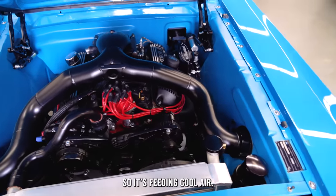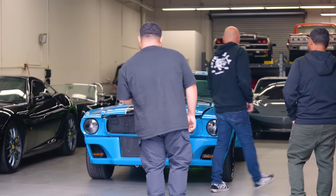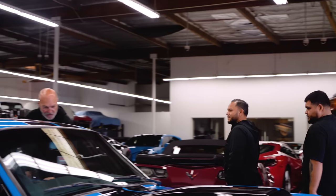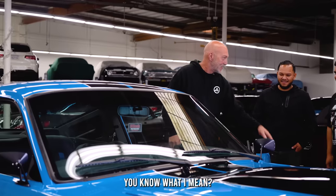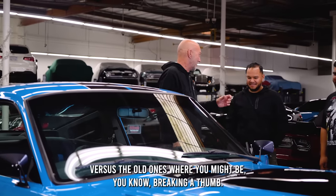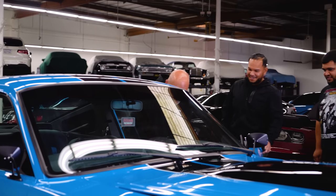So it's eating cool. So they are functional for that. Yeah. All right, I think we've covered the exterior of this car. One of my favorite places on a car always is, ooh, those are buttery door latches. You know what I mean? How easy it is, right? Versus the old ones where you might be breaking your thumb getting in there. I think it would be a little stiffer on the knob, but they're not.